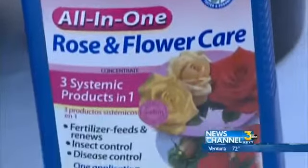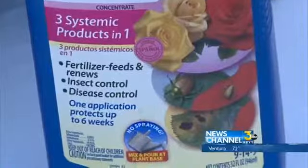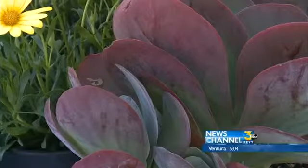Quick crash course there. Dry plants attract bugs, so using products to protect them can also help in your yard.